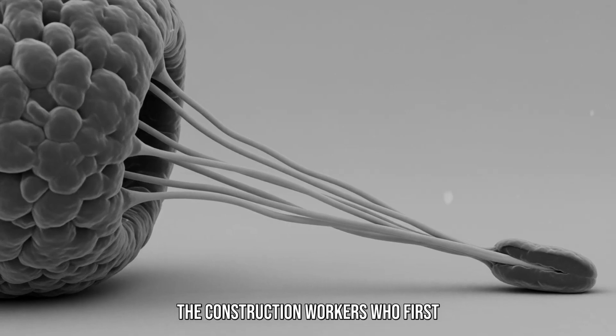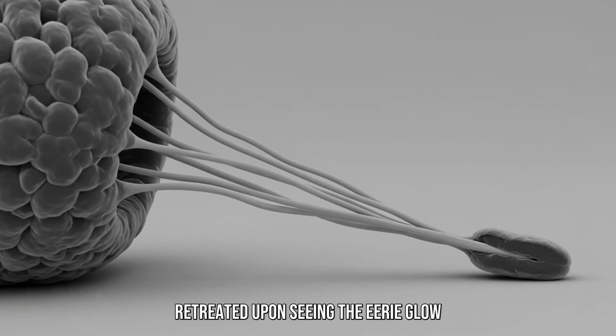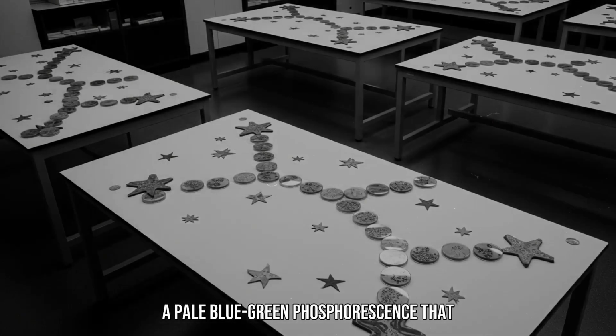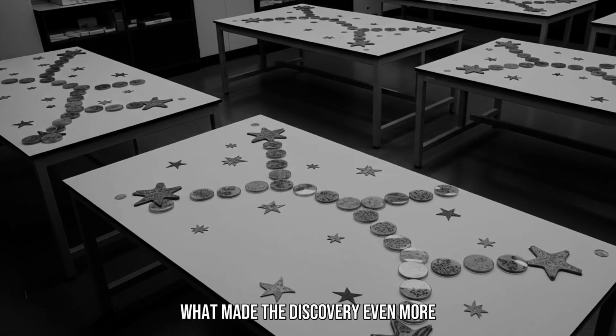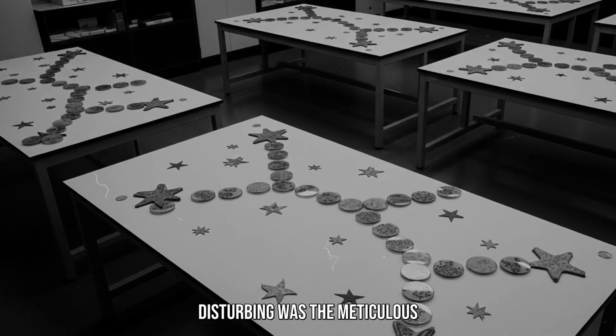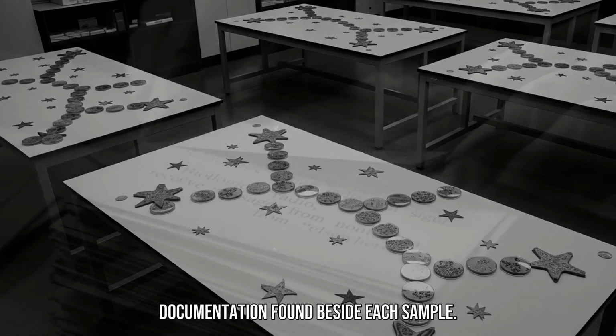The construction workers who first broke through the wall had immediately retreated upon seeing the eerie glow emanating from within, a pale blue-green phosphorescence that seemed to pulse with a rhythm reminiscent of a heartbeat. What made the discovery even more disturbing was the meticulous documentation found beside each sample.